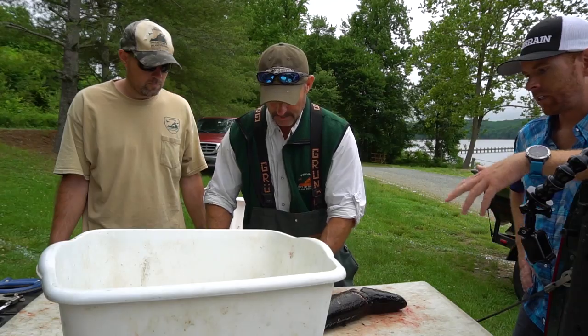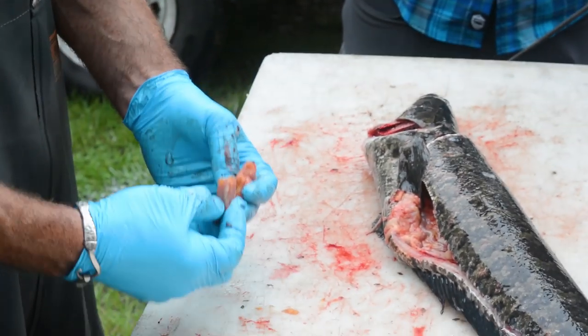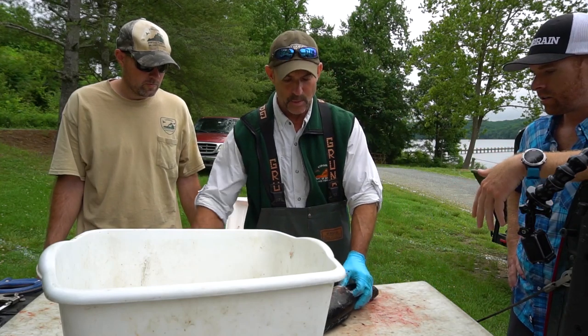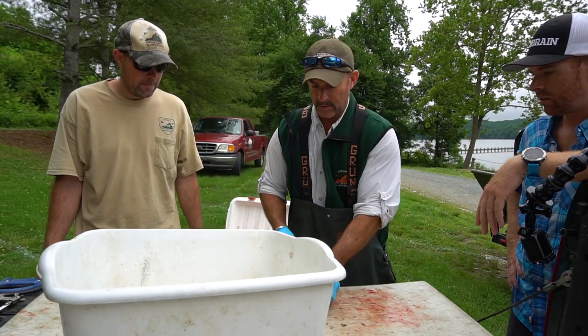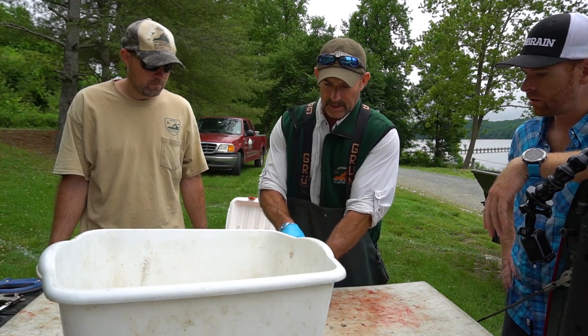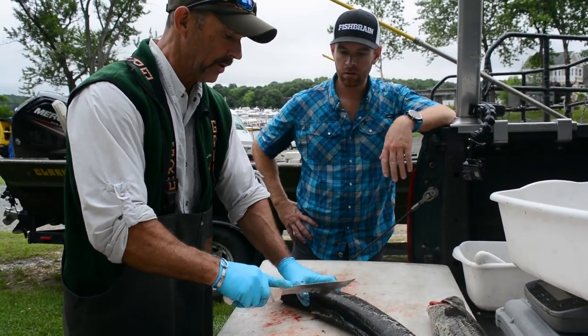I think it's really interesting, obviously a lot of fish like bass protect their eggs during the spawn, but this is one of the few fish that actually protects their young, right? Right. A male bass will guard the fry too, but the snakeheads are more adamant about protecting for a longer period of time.